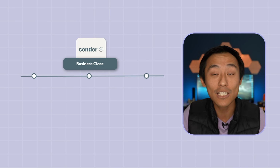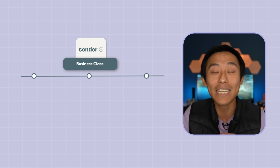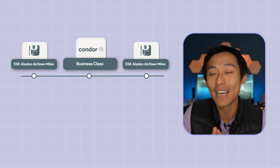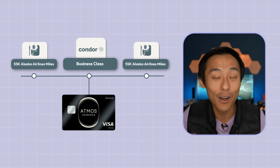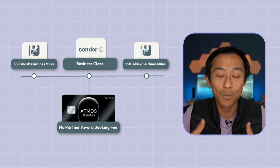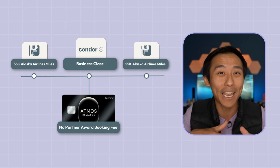In fact, next year, we're actually heading back to Europe with the dog. Specifically, we'll be flying Condor Business. We're gonna redeem for 2 business class seats at a cost of 55,000 Alaska Airlines miles each. In addition, by having the Atmos Summit card, I don't actually have to pay the partner award booking fee, which is I think $12.50.